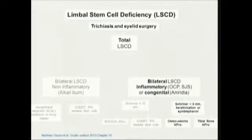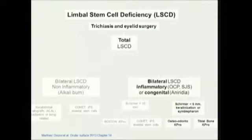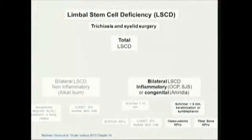The real end-stage ocular surface disease happens when the patient has total bilateral limbal stem cell deficiency with severe dryness, keratinization of the ocular surface, and symblepharon. In this patient, the only available option is the biological keratoprosthesis with tooth or tibia bone.